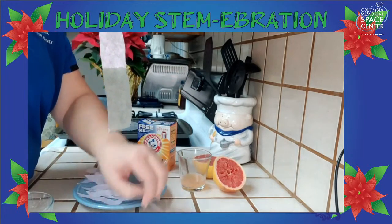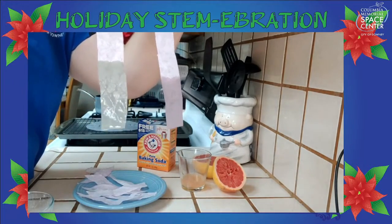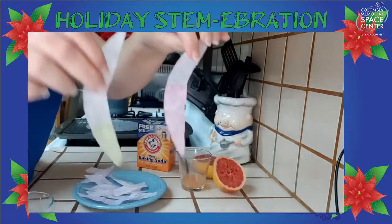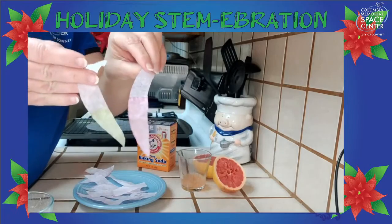It's hard to see on camera, especially when they're wet. But you can let these dry, and then, I happen to have some right here, you'll definitely see a difference. What else can you investigate?